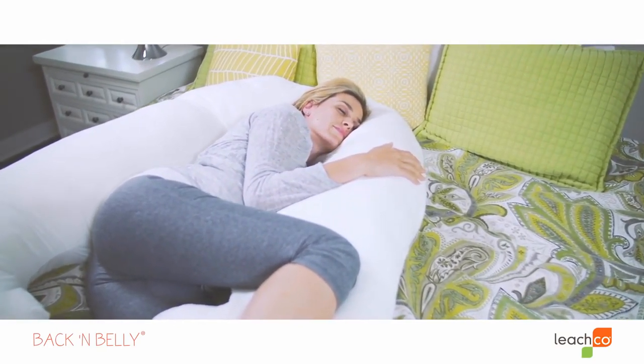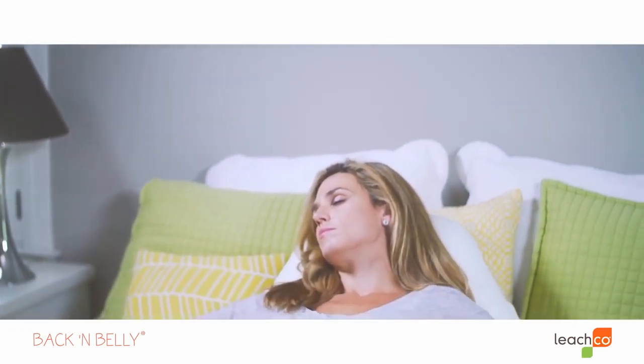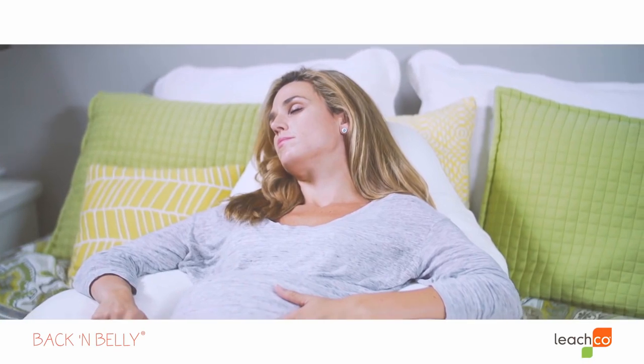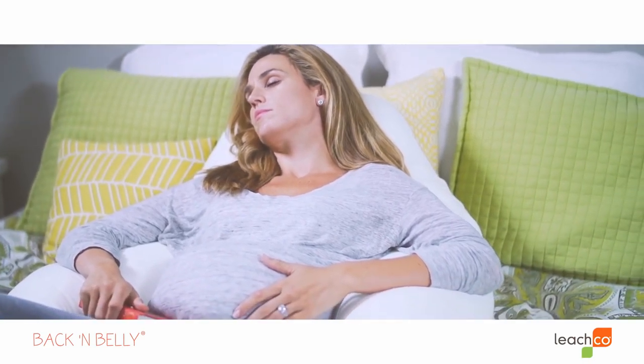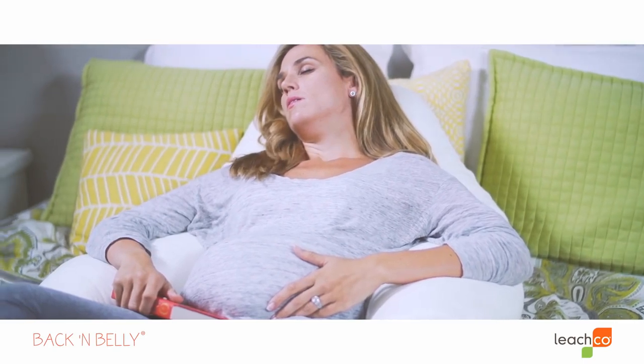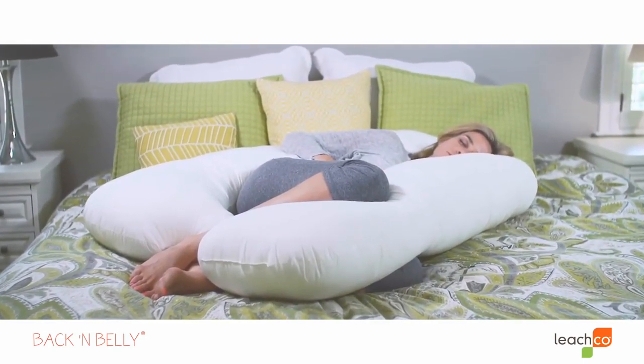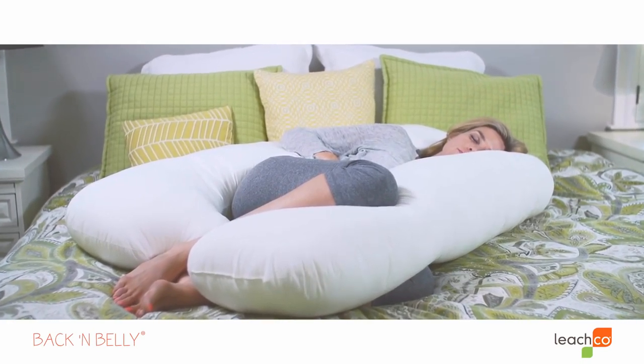Because of its supportive design, the Back and Belly is also recommended for people who suffer from nasal congestion, gastric reflux, sciatica, swelling, and other pregnancy-related aches and pains. If it's time for more support, try the Back and Belly Contoured Body Pillow for a great night's sleep.